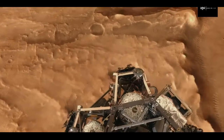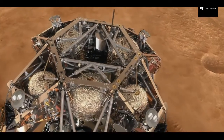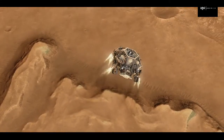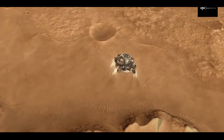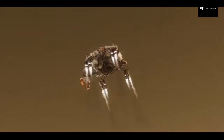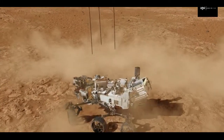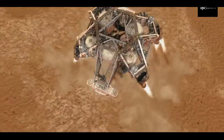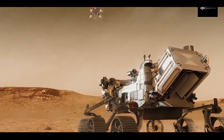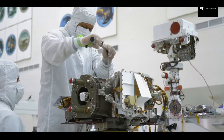To get this far, its creators have endured gut-wrenching setbacks and a global pandemic. Thousands of people played a role to make this happen. But only a few have ever touched this marvel of human ingenuity. It takes great minds to build something like this. It also takes great hands.